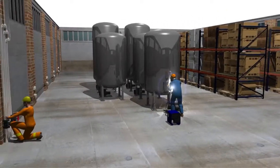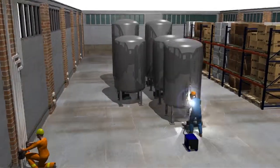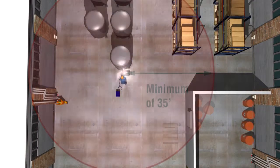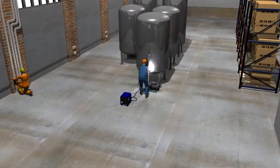When assessing your environment, make sure the equipment is in good working condition. Demarcate your work perimeter, remove any combustibles within 35 feet of your workplace, and shut all doors and windows.